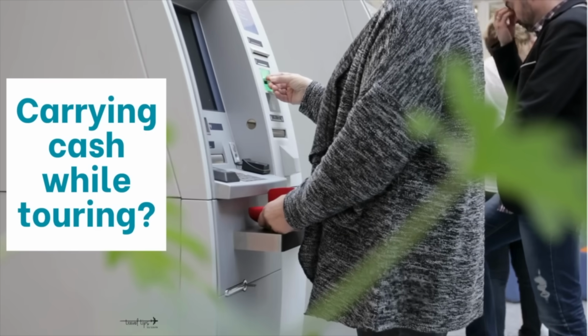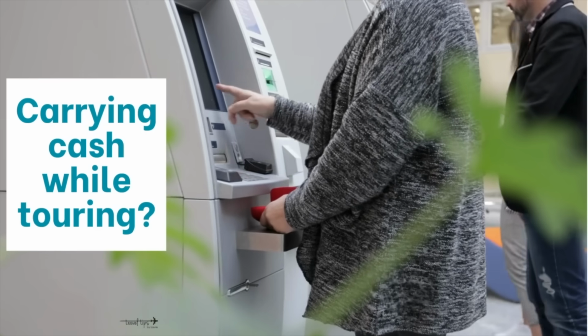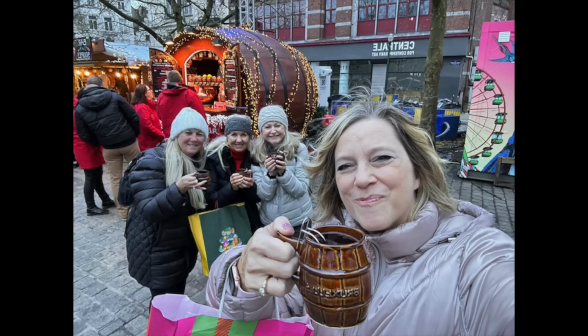One travel tip though that I talk about in my Christmas market video: get your cash the first day, because ATMs in Amsterdam and in Brussels, they gave us large bills at the ATM. So you've got to break it, because if you're just getting one little glass of mulled wine, let's say, or a sausage on a stick, you need small amounts of euros.